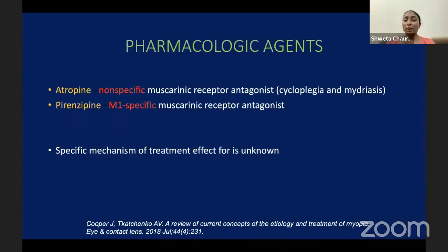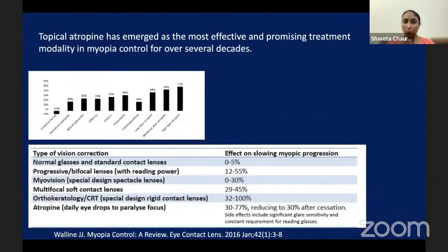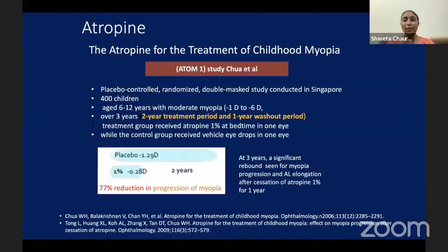Atropine acts as a non-specific muscarinic receptor blocker. It blocks the muscarinic receptor non-selectively via a neurochemical cascade. It also acts on the scleral fibroblasts and increases dopamine release, which in turn cancels out the retinal signal that controls eye growth. So topical atropine has emerged as the most effective and promising treatment modality in myopia control for several decades.